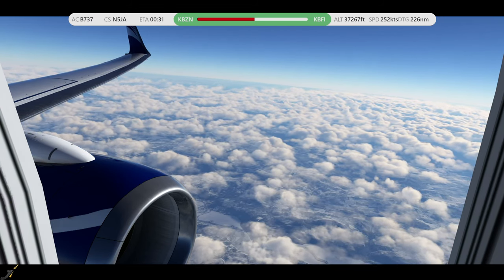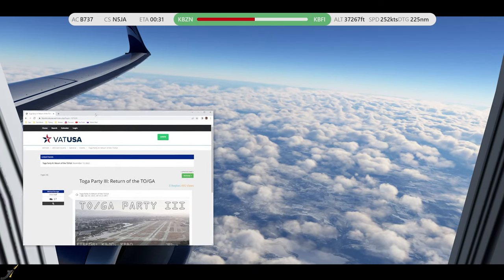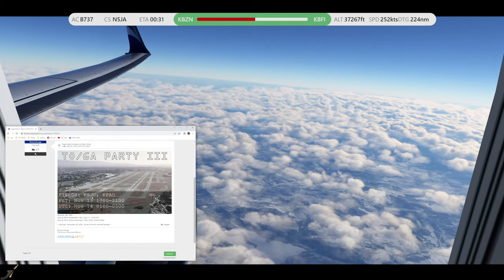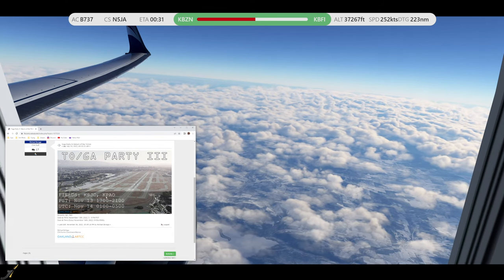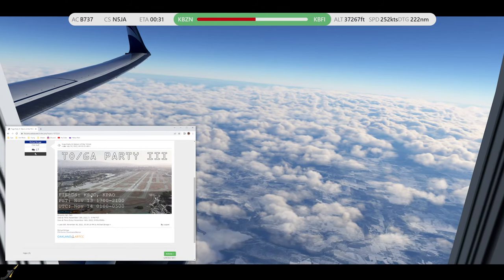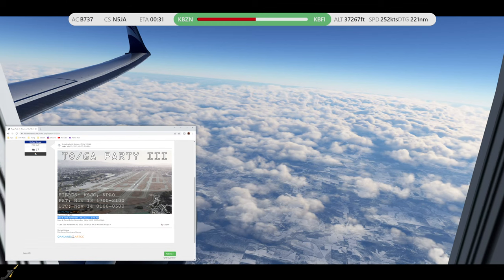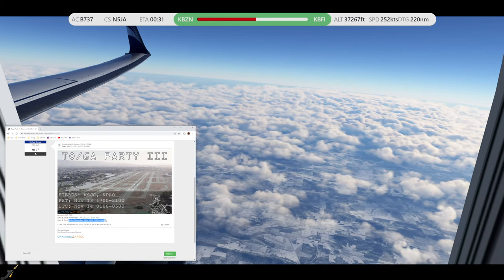What's today? Today's the 10th, so this has got to be the, what is it, the 13th? Yeah. So this is the event on Sunday, Toga Party Tree, Turn of the Toga. So the featured airports are KSJC, that's San Jose International in California, Bay Area, and also KPAO. It's also another featured airport. Date and time: Sunday, November 13th, 2022, 5 to 9 p.m. PST, Pacific Standard Time, or Zulu time is November 14th, between 100 and 500 Zulu.